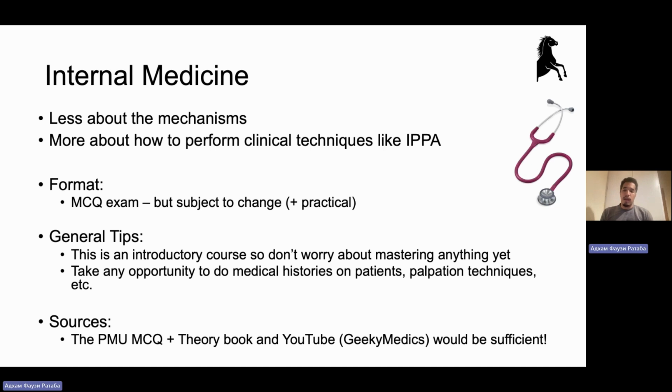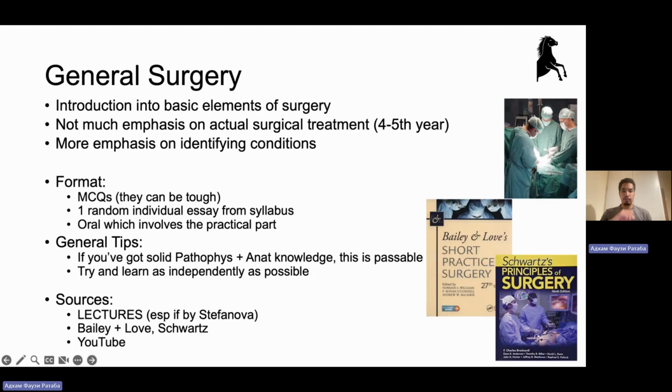So the sources I recommend: because it's an MCQ exam, definitely use the PMU MCQ book, and use past papers or variants, as they call them. Use the theory book that they bring out as well, and YouTube. Geekumenics is a very, very good resource that I recommend, especially because it's relevant to the NHS and UK. So if you know that, then you'll be more prepared for going back to the UK.